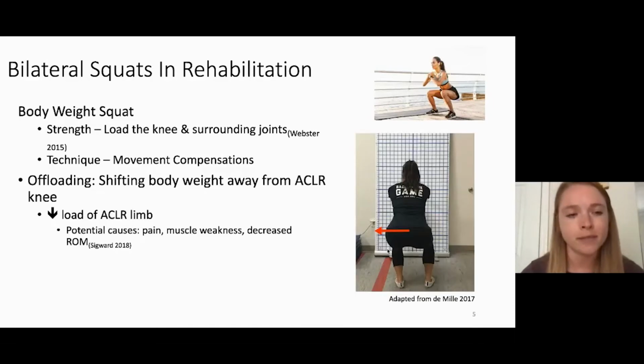One common compensation that individuals present with is termed offloading. This is a shift in body weight away from the ACLR knee. This can go to the non-surgical knee or even to adjacent joints like the hip. This decrease of load on the ACLR knee can be due to several different things, such as the patient experiencing pain, muscle weakness, or decreased range of motion. So there are different reasons why individuals might be doing this.